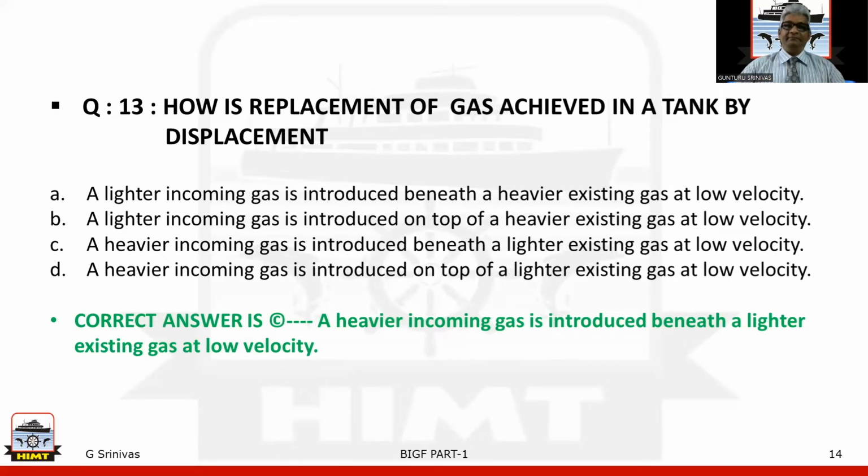And question number 13, how is replacement of a gas achieved in a tank by displacement method? So most probably the displacement is carried out by the inert gas, and inert gas being heavier than air, the correct option is C. A heavier incoming gas is introduced beneath the lighter existing gas at low velocity. So that is the correct answer, whereas the options A, B, and D, they are incorrect.